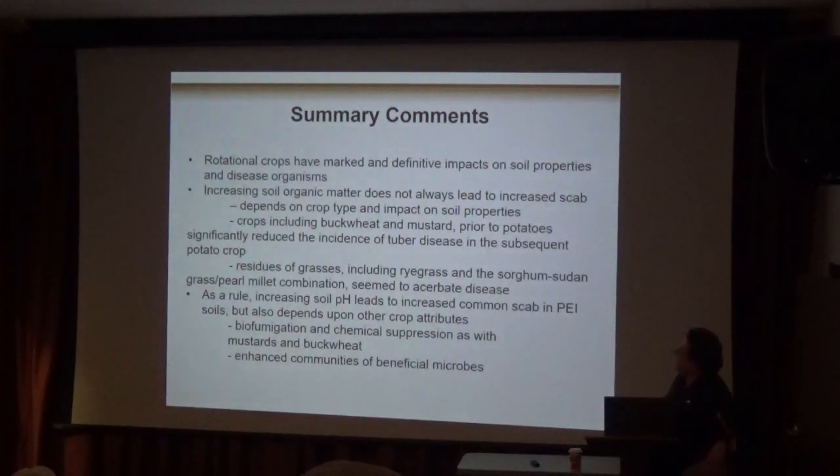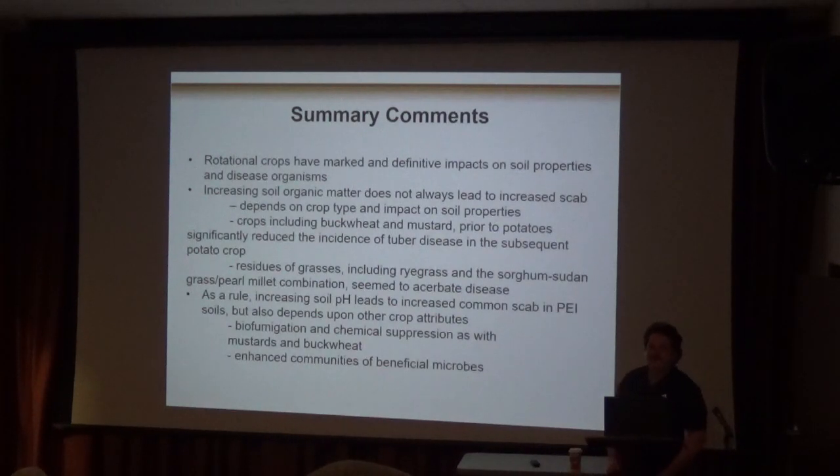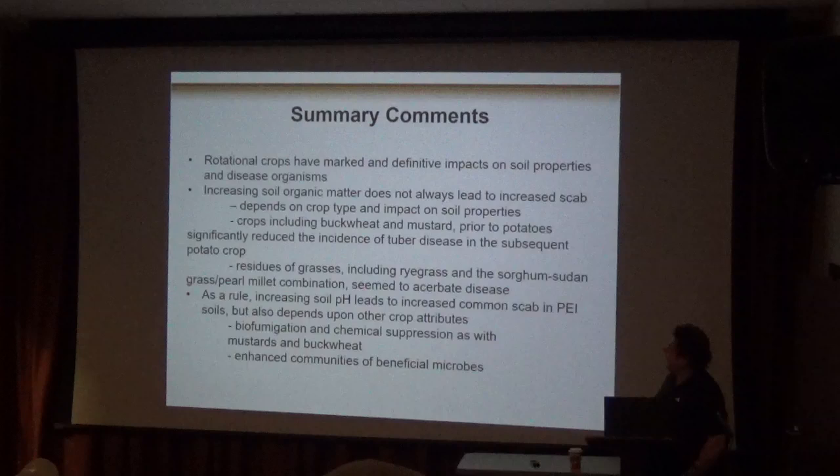So just in summary then, of the crops we've looked at, some of these like buckwheats and mustards do seem to be helpful at suppressing scab. And not all soil organic matter leads to increased scab. It really depends on the type of the matter, and that's an important message I think here. And it does seem that the grasses sometimes contribute to an increase in disease. As a rule, if you look at the soil pH, it's a bit of a mixed bag. Sometimes it leads to increased scab, but it also depends on other things.